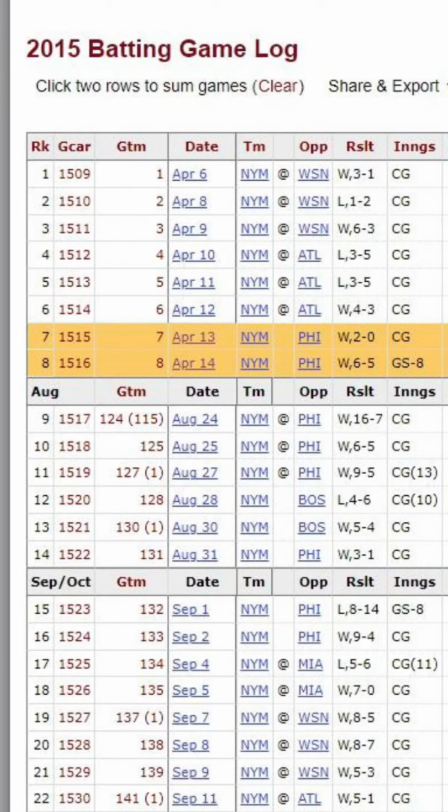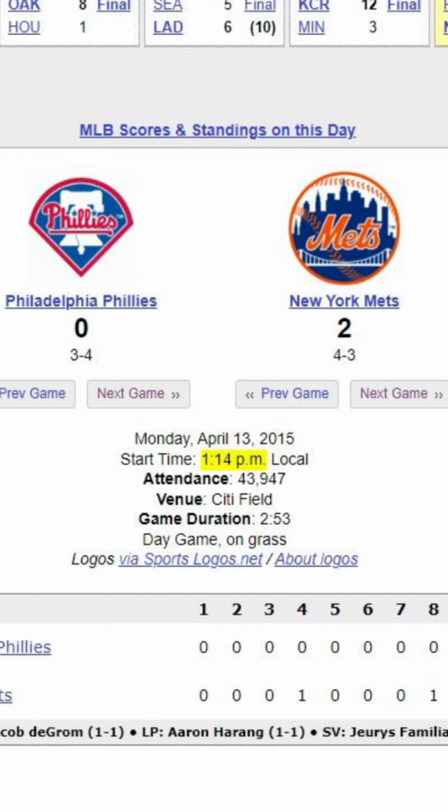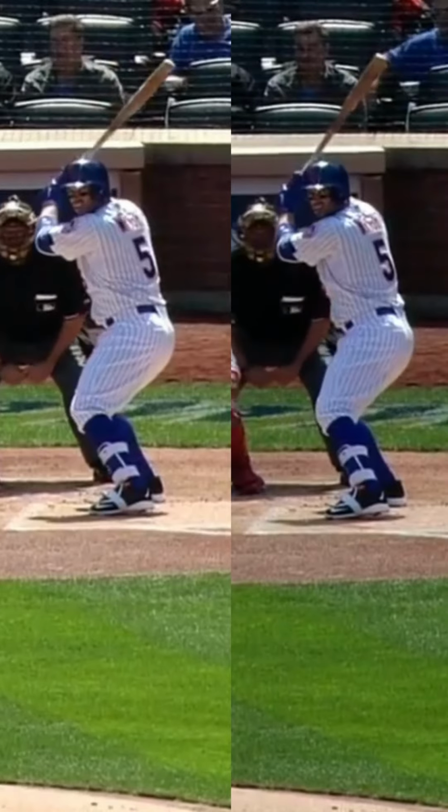That gives us 2 home games to look at in April, which is when I think this would be, and the April 14th game is at night, so it would likely be the April 13th game that started at 1:14. Now, as for which at-bat this is, that's a little bit more difficult. My guess would be early in the game, but every pitch is going to look similar.